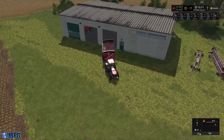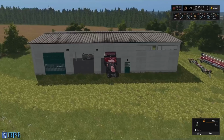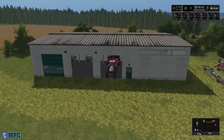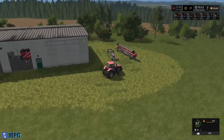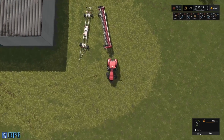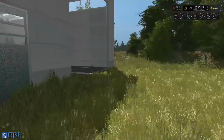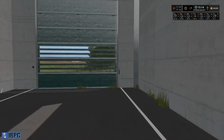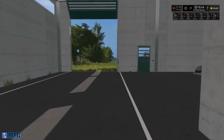Oops. Try and get in without crashing into the walls here. There we go. Let's get the headers put away. Or the header. Again, clear up the way so we can drop the next header on that trailer there. I need to unlock the door on this side though. Again, we can only do this from the inside. Can't do it from the exterior.